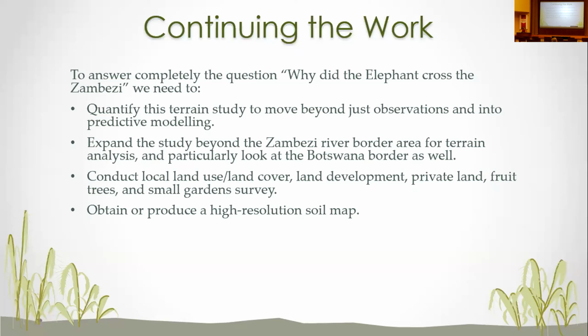Okay, there we go. I'm supposed to quantify the information about terrain and do some regression models. I plan on doing some modeling of the movements and add more elephants to it. Also divide it out into wet and dry. See the three seasons early, there's a transition, and wet and dry season. Expand the study beyond the Zambezi border and also look at the Botswana border and see if there are similar issues there. There's not a large river, but I'm sure that water has a lot to do with where they're going and why they're going in that direction.